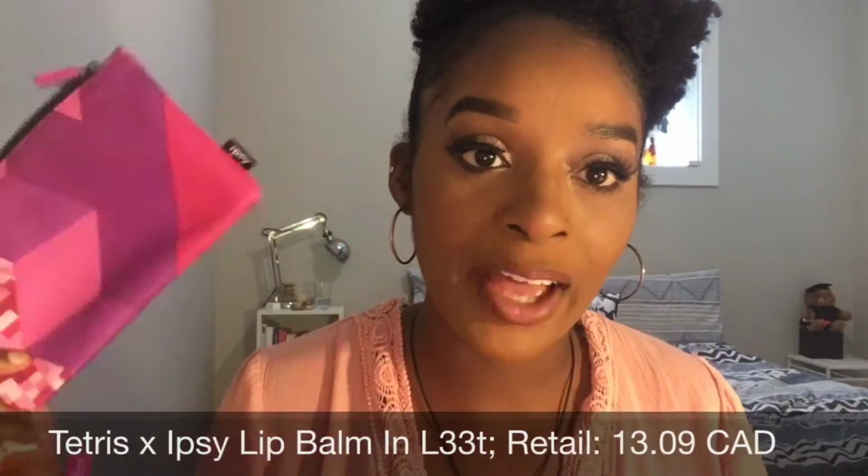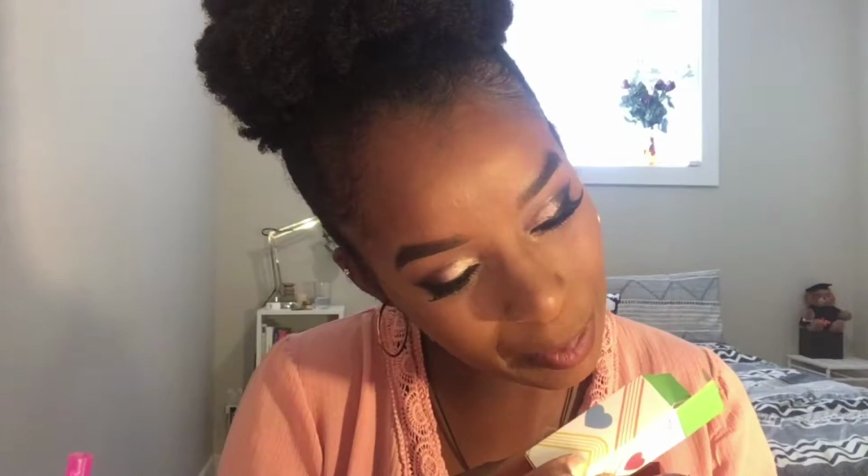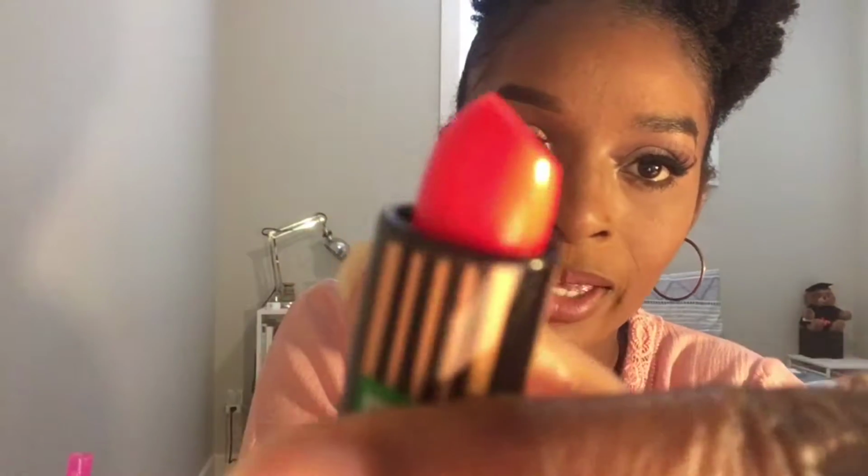But the last one from the actual Ipsy bag is the Tetris X Ipsy Lip Balm. Now, the problem with this one is they didn't say I was gonna get a lip balm. I was supposed to get the highlighter. We have this cute little outer covering. It's really nice packaging. This is lip balm I33T. Yeah, I don't see an actual shade for it. Ooh, look at the little Tetris items on the side. That is pretty adorable. Then I'm going to do it up. And it has that thing from the actual pamphlet. So it's like this one with the pink in the middle. That's how it looks. It's really, really cute.